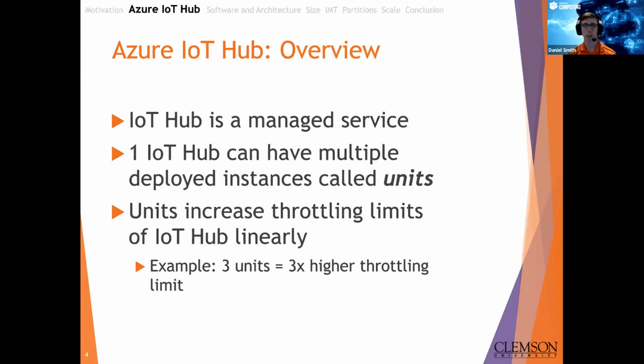Now I'm going to give a little bit of background about Microsoft's Azure IoT Hub solution. IoT Hub is a managed service, and one IoT Hub can have multiple deployed instances called units. These units allow you to scale up your throttling limits if you need more in the cloud. So if you had 3 units of IoT Hub, you'd have 3 times higher throttling limits. And next slide.